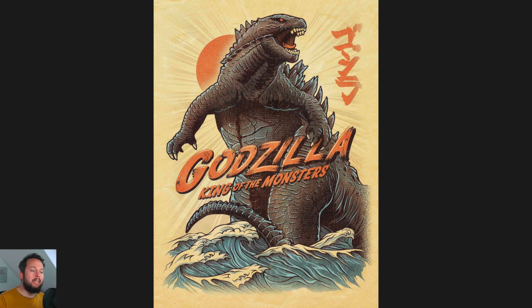Also I really like the pose, and especially I love the waves. They are really nicely detailed, and even the treatment and style of the title I think is really good. Also we have a nice overlap with the hand coming over the type and Godzilla standing in front of the sun. These details both create a nice sense of depth, and generally the colors work really nicely as well. So overall I think this is a brilliant poster.